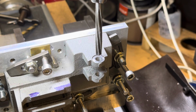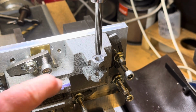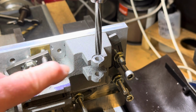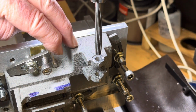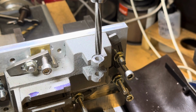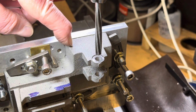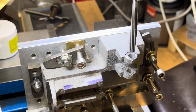Well, that seems to have worked okay. Just hope everything is fine and these holes are, you know, absolutely parallel to one another to take the shaft. So we can now move on to the next part. I can swing this round here.